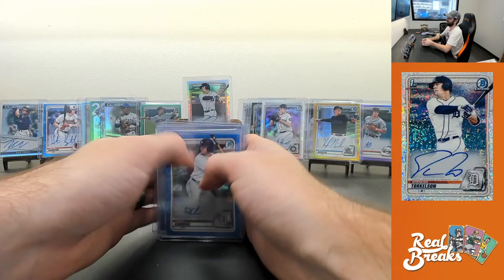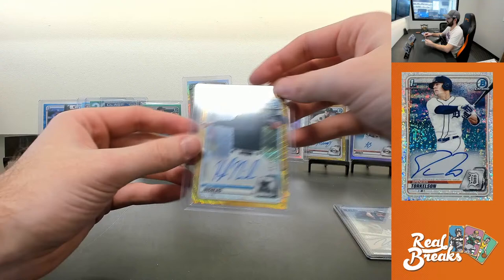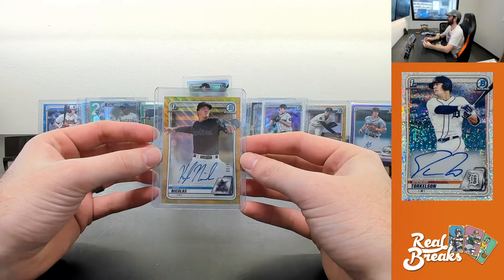All right, showcase. Zach V and Claps from 2020 auto out of 250, Rockies to Ron Jacobs. Kyle Nicholas, blue wave auto out of 50. It's going to the Marlins for Eric Blankenbecker. Forgot Eric also got that Max Meyer gold box topper, non-auto.